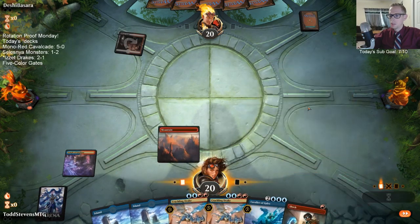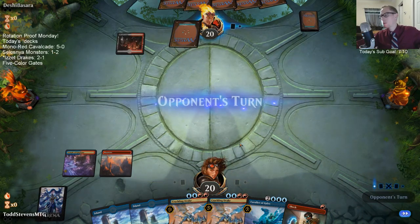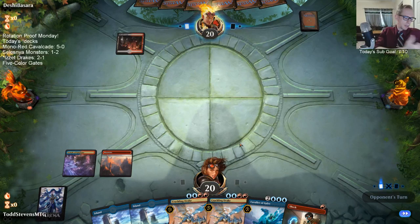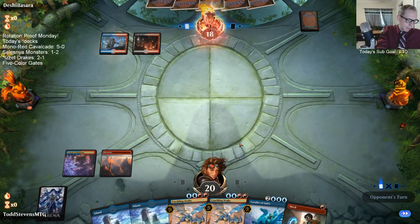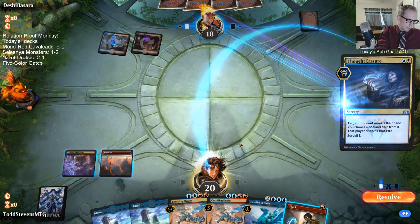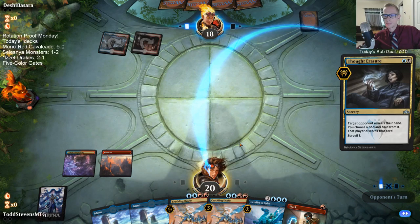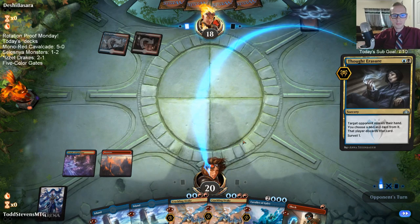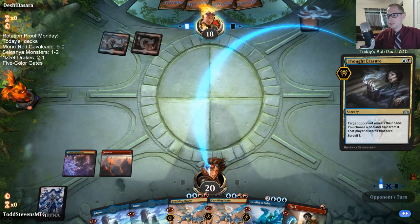Yeah, Blue-White Flyers Rotation Proof, that is a deck that I'll probably be making for next Monday. In fact, I'll make a note of that. That was definitely one that I've been thinking about. May have that for next Monday. I've been making a deck for each guild, and that was the deck I was thinking of for the Azorius guild.